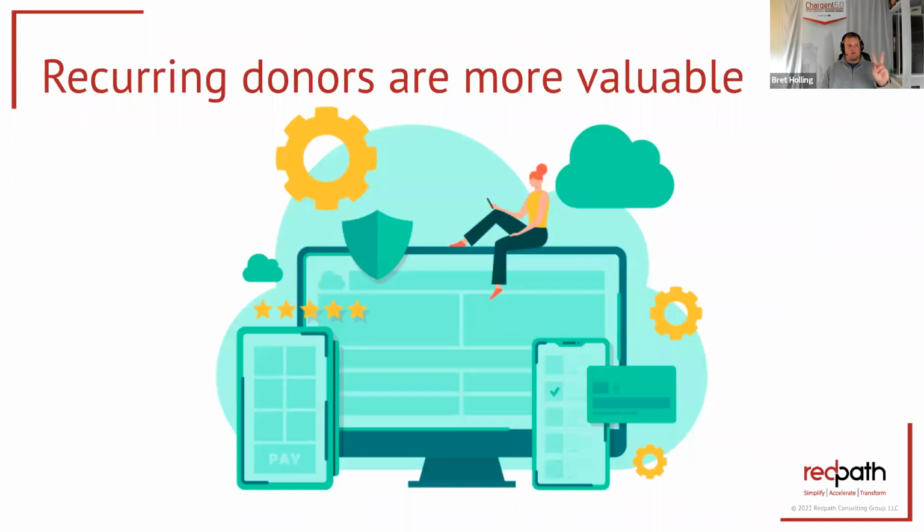Now, clear trend number two. We also know that recurring donors are far more valuable to your organization. And why? Recurring donors have a 200% retention rate. As well, they give 42% more in a single year than those who give one-time gifts.